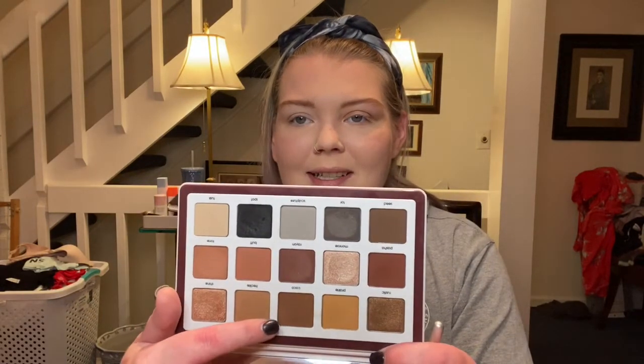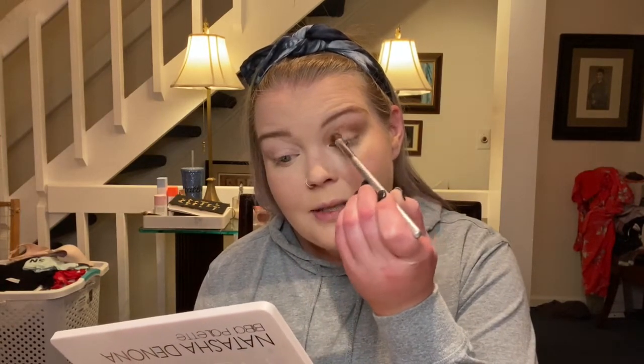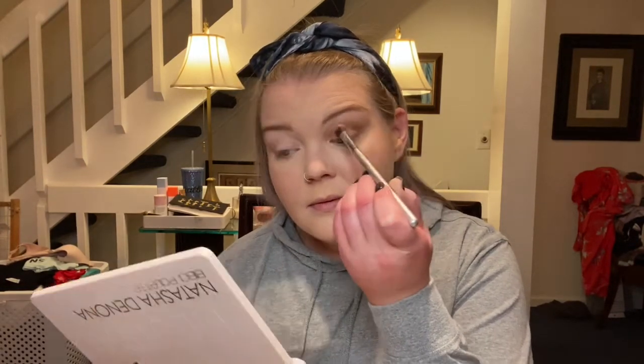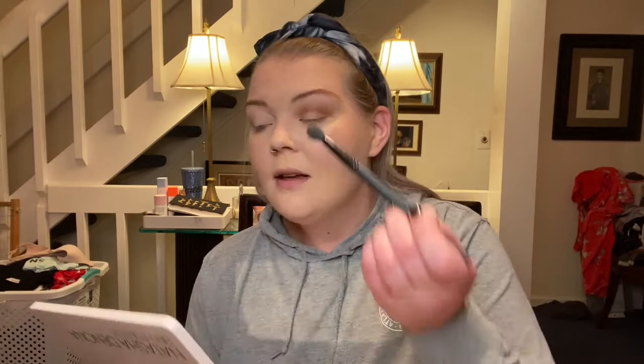So next, I think I'm just going to go straight into this cocoa shade. I'm really going for an easy look tonight. Like one good blend out color and then one good deepen up crease shade and I will be happy. And then now that I have that laid down, I'm going to go in with my fluffy brush and Freckle again and just blend it out a little bit more.